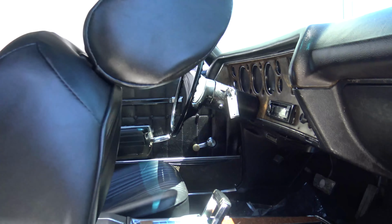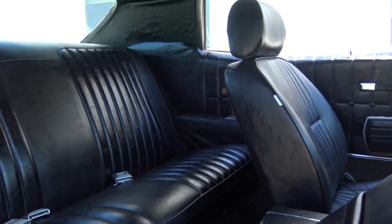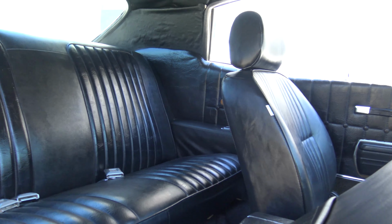Probably was a bench seat car, I'm guessing, but it's got a really nice set of Pro Car seats. And we really like these seats. I've kind of grown to love them because they're so comfortable. We can go ahead and lean back in them. You just can't do that in the factory ones.